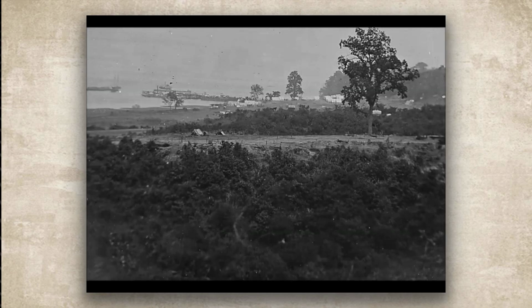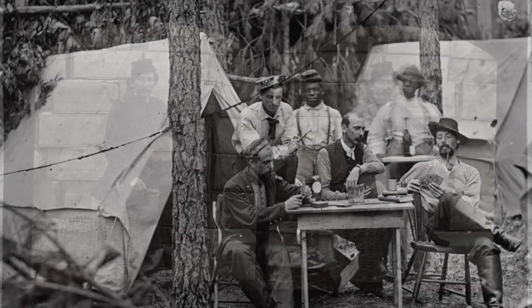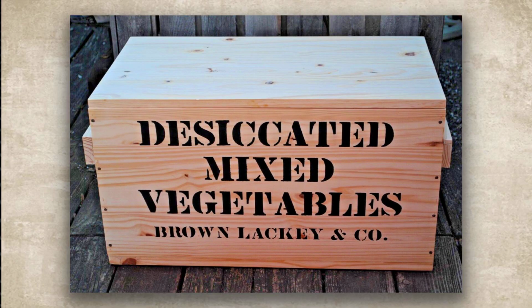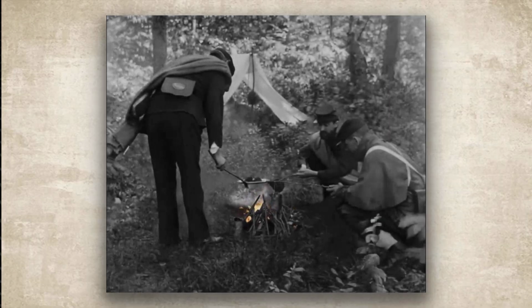Picture this. Before each dawn in a Union or Confederate camp, the air heavy with wood smoke and half-burned bacon fat, men woke to the harsh reality of war. Their fate often hinged on rations as hard as bullets, coffee sometimes made from scorched acorns, and strange slabs labeled desecrated vegetables. Every bite was a battle, and ingenuity could mean the difference between another day's march or a night spent shivering on an empty stomach.